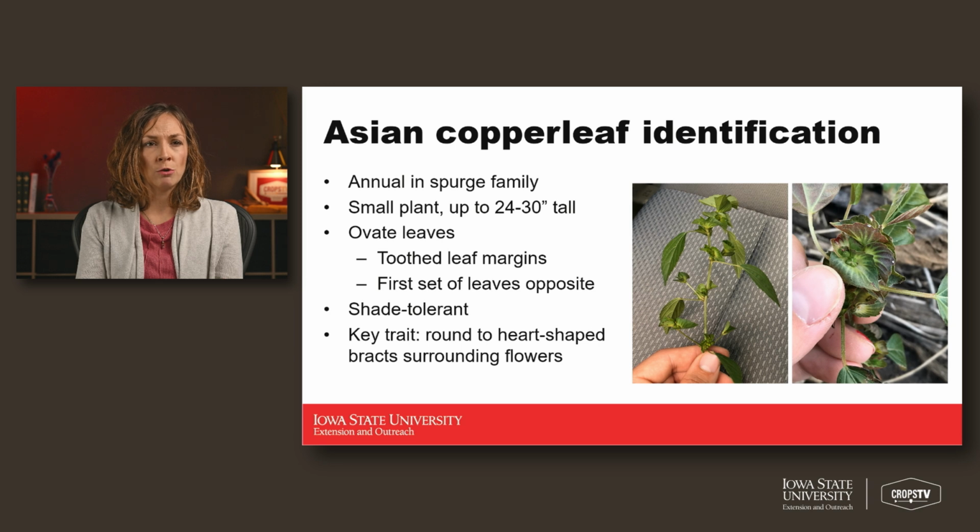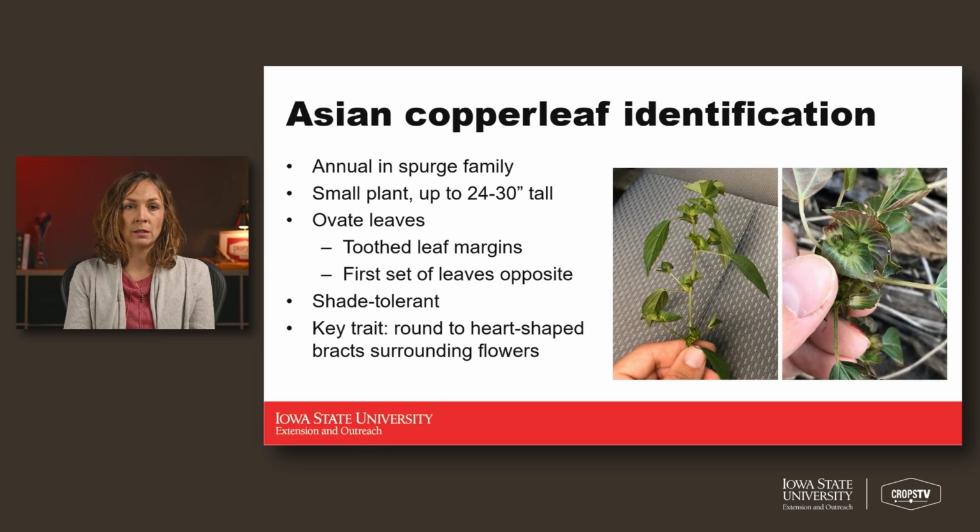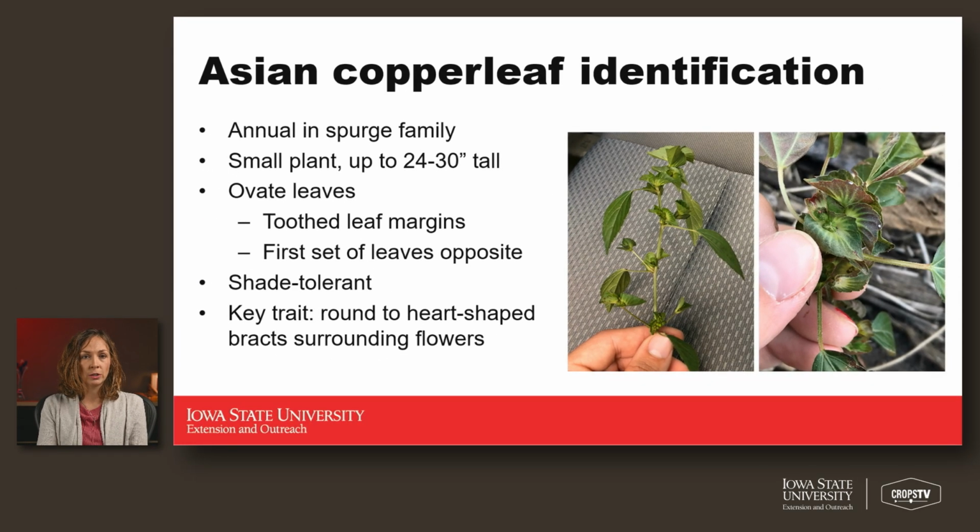They do produce an ovate type shaped leaf, sort of like an elongated egg, with a toothed leaf margin. And then the first set of leaves is opposite, and subsequent leaves are going to have alternate leaf arrangement. That's a really key identifying feature looking at these leaves when you're trying to tell the difference between Asian copperleaf and another common weed in Iowa crop fields, water hemp. It is quite shade tolerant. We see this species underneath crop canopies regularly, and it will produce seed much like water hemp species will underneath crop canopies.